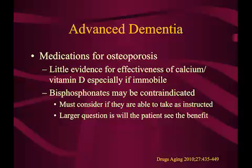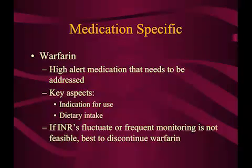The RANK-L inhibitors like denosumab or Prolia are becoming more and more popular rather than some of the injectable bisphosphonates. But in dementia, I'd have to have someone show me the benefit of a bisphosphonate because I don't think they are appropriate. So here's my take on some of these medications.